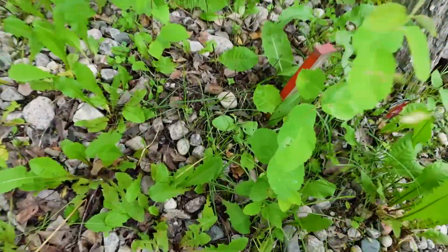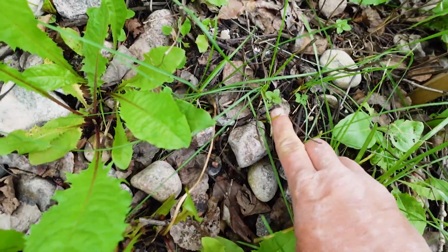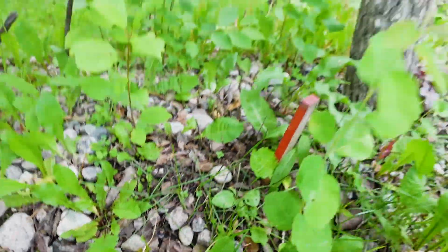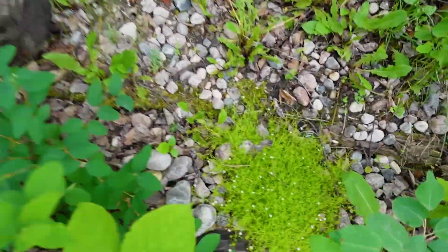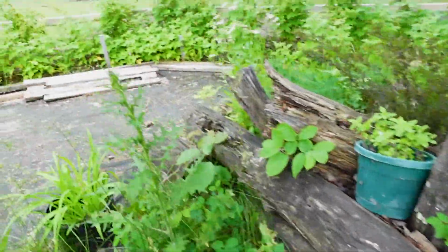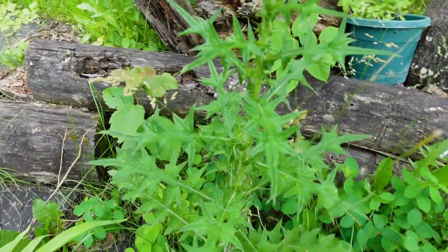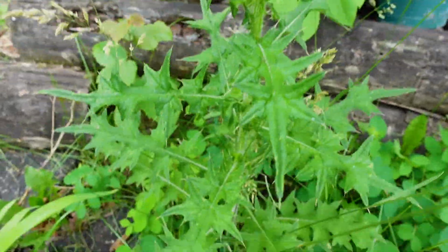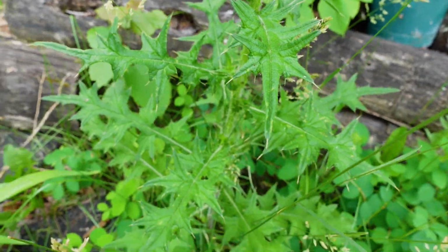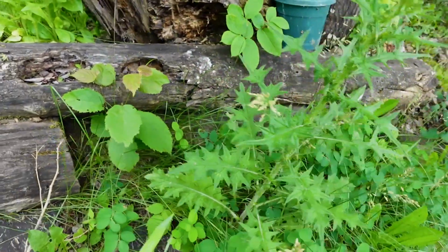I see some of the chocolate mint is growing. Really nice. If I point to it, you can see that growing. Oh, and we've got a little bit of bloomage happening. Okay. These thistles grow out in the yard. Wow, they got spikes on them, and do they ever hurt when you step on them? And the animals won't eat those.